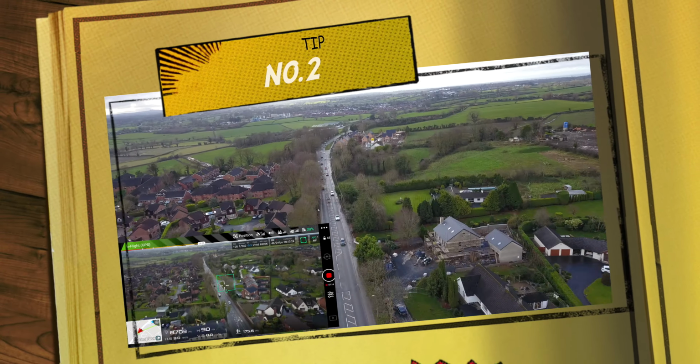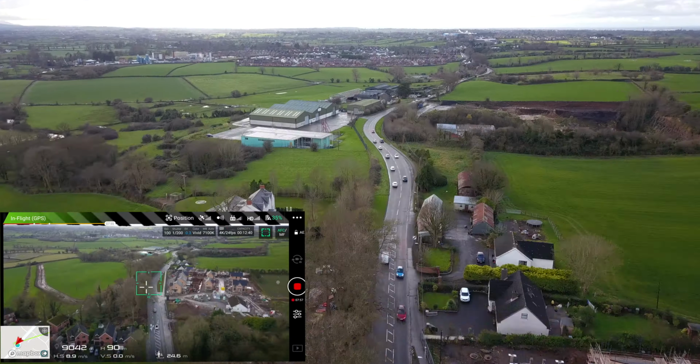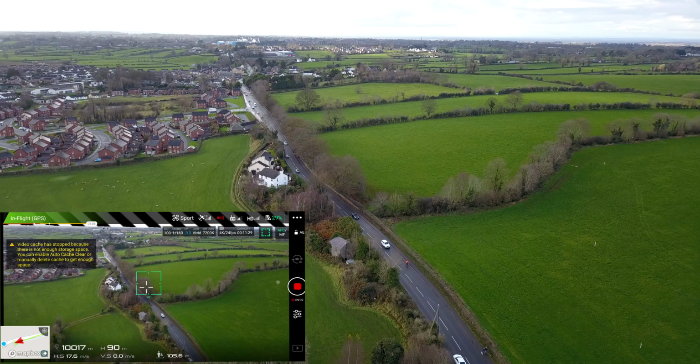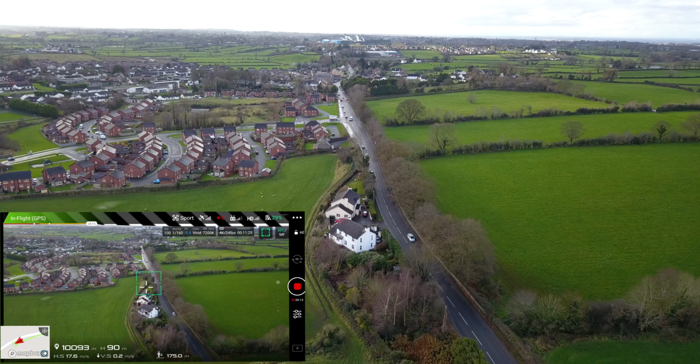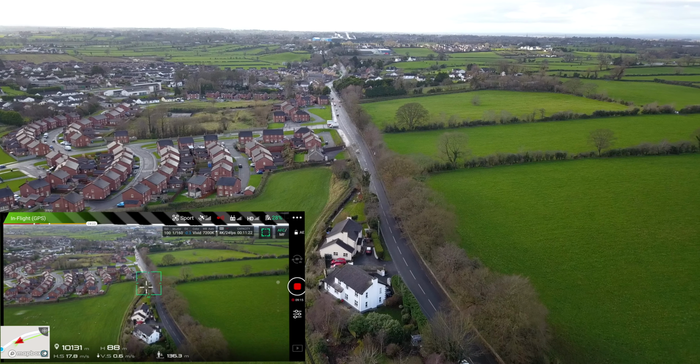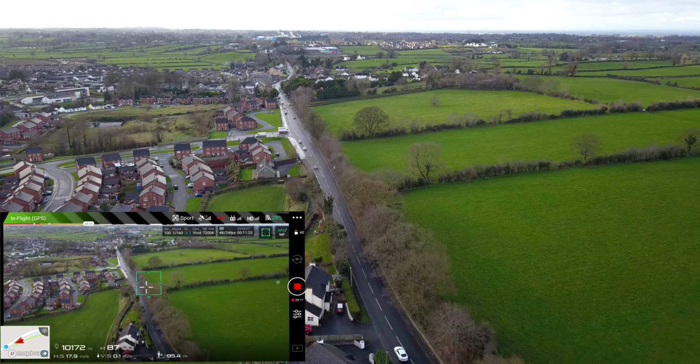Tip number 2. Learn to navigate from the air. As if you were a bird, you need to be able to orient yourself while you're flying your drone. Doing this saved my drone more than once. Here's how. I was flying it on the mountain top when suddenly the wind grabbed my drone and pushed it further and further away from me. Without good orientation, I couldn't fly it back to me.